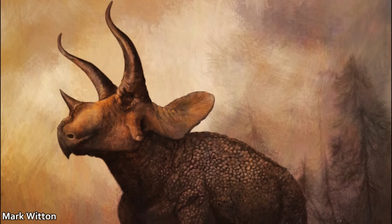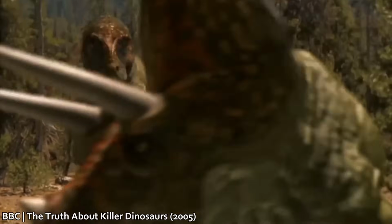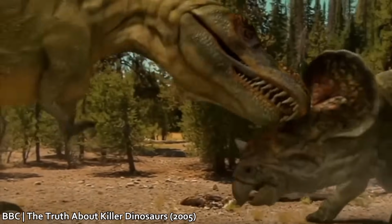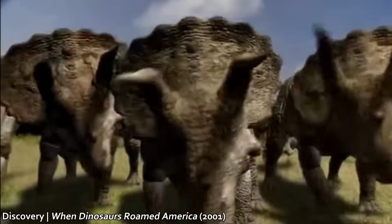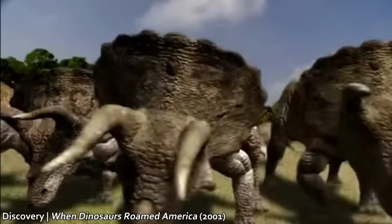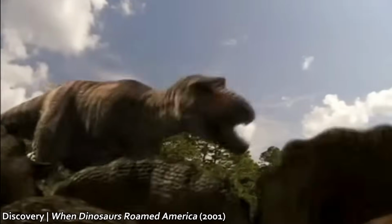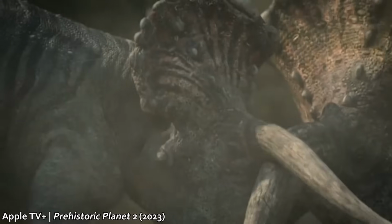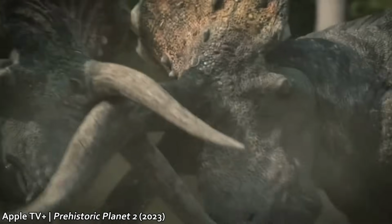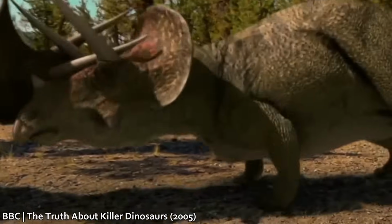Mark Whitten wrote an excellent blog post surrounding the efficacy and usage of horns in predator defense in ceratopsians, coming to the conclusion that while horns may have been used in predator deterrence, it wasn't the primary use or pressure for them to evolve in the first place. Instead, ritualized combat with other members of their own species and species identification were much more likely reasons for the evolution of horns along with display.